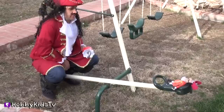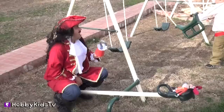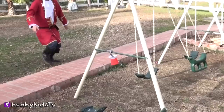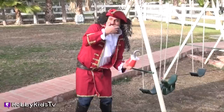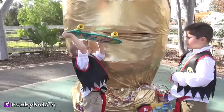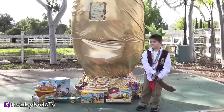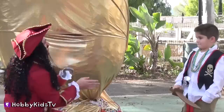This is so much fun! This is the worst workout ever! My legs are cramping! How are you doing over there, little Captain Hook? Jake the Pirate! I'm gonna go get you! Oh no, my hook! My mustache! Hey, give me back my toy! Whoa, what is that? Is that a skateboard? Ouch! You're trying to take my other hand?